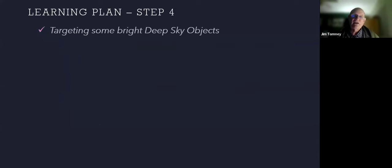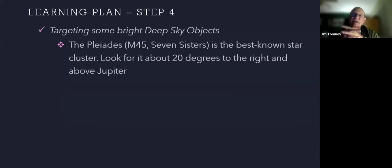So finally, as your final challenge, let's try identifying a couple of deep sky objects. The Pleiades, also known as M45 or the Seven Sisters, is without doubt the best known star cluster. Right now, with Jupiter as your guide, it's a good time to find it because, using your hands, you will find it about 20 degrees to the right and above Jupiter. It's going to look like a little dipper if you are in slightly dark skies and have good eyesight. Again, go back and use your technique of being dark adapted, even using averted vision if necessary, to track this down.